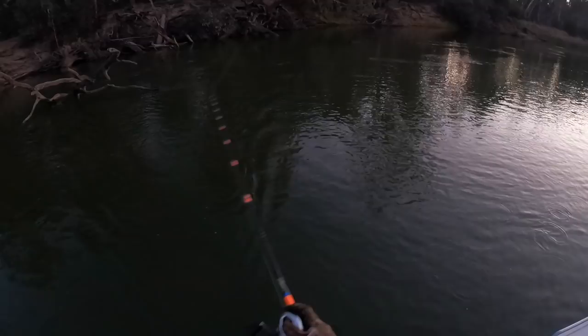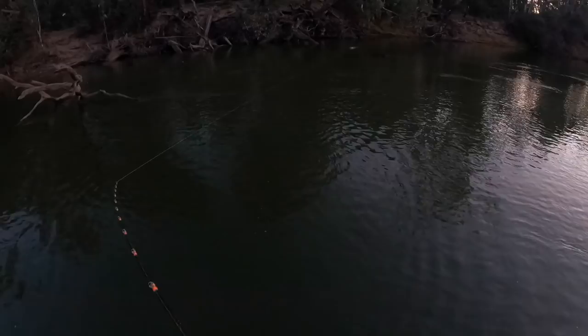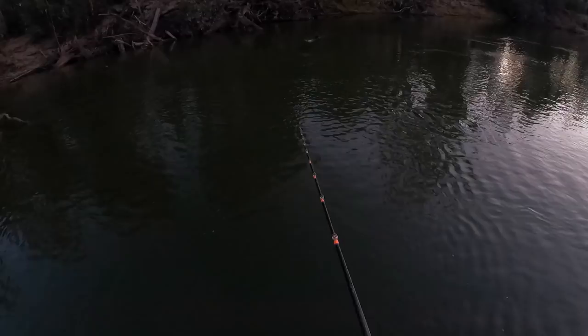Let's see if he wants to eat a surface lure again, eh? Imagine if I caught him again. I doubt anyone will ever catch him again. He's probably a big, big wise old fish, that one. Probably fish there 1,000 times and never get a look at him again. But that doesn't matter because Smithy got him. Good on you, Smithy. Legend of a bloke.